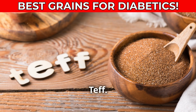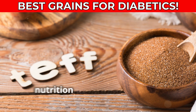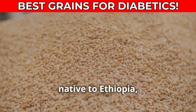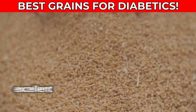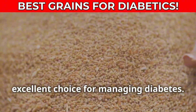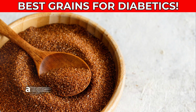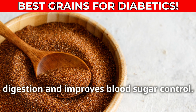Number 1. Teff. Teff might be small in size, but it's a giant when it comes to nutrition and health benefits. This ancient grain, native to Ethiopia, is packed with fiber, protein, and essential nutrients that make it an excellent choice for managing diabetes. What truly sets Teff apart is its abundance of resistant starch, a type of carbohydrate that slows digestion and improves blood sugar control.